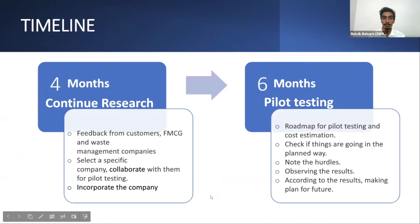Next is the timeline. This is the timeline that we have set for the next 1 year for actually implementing our idea in the market. The timeline will consist of a lot of research work, feedback from customers and packaging suppliers, incorporating the company, then the cost estimation, and finally the pilot testing.